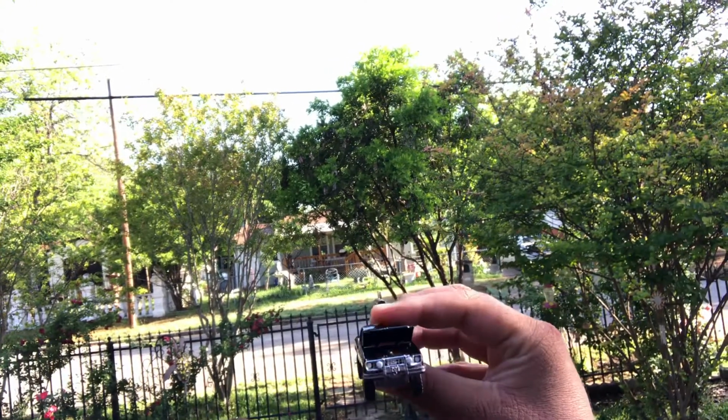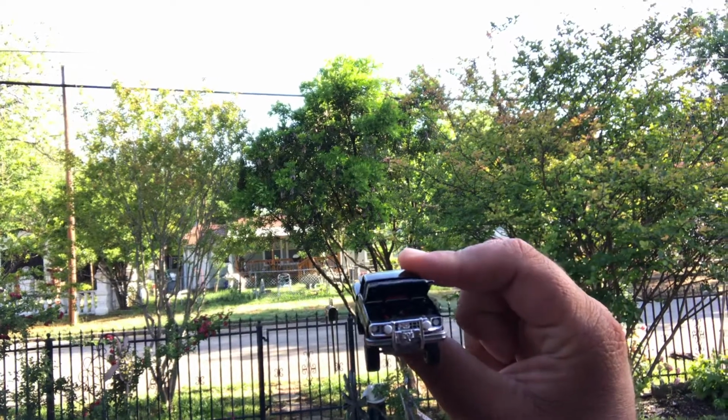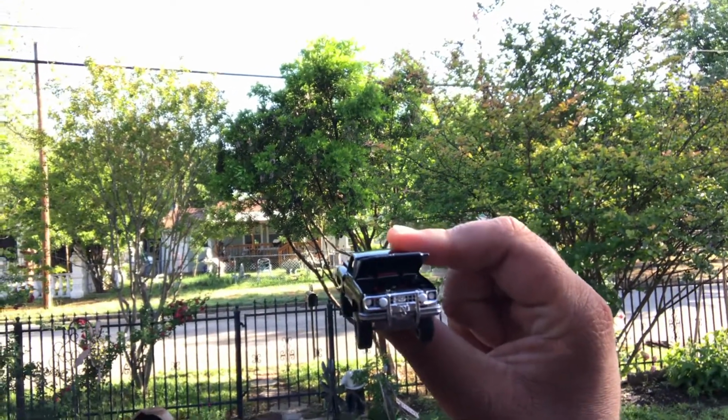And yep, the grill, the front end, it's awesome.